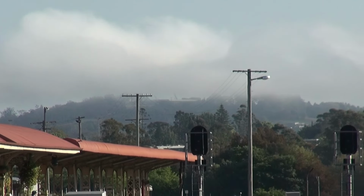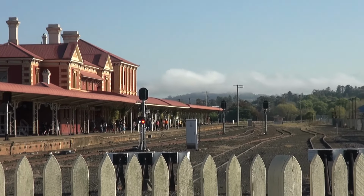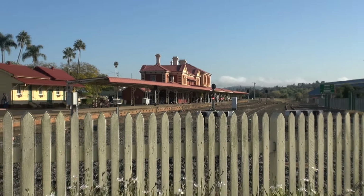The mist on the hills of Mount Kailok in the foreground is Toowoomba's Heritage Railway Station. I'm now walking down the new road that was put in, a short drive. To my left is the railway station, and I'm heading down towards the old railway shed here, to take a picture of the C17 coming past the signal box and into the station. And here it comes.